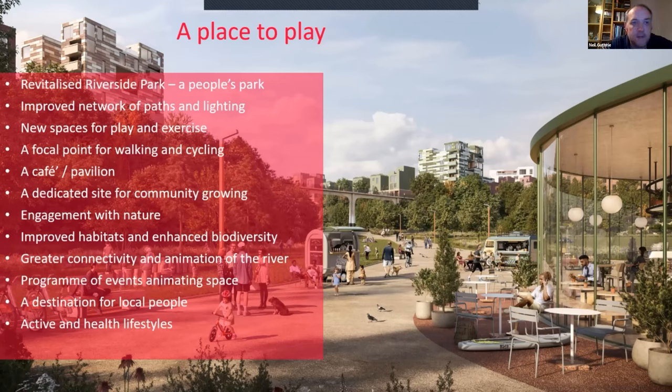We also see Riverside Sunderland as an important place to play. So we want to really revitalise the Riverside Park, create it into a people's park where people can interact with the landscape, the biodiversity, nature generally, create new paths and lighting which improve accessibility for people with multiple requirements, create new spaces for play and exercise. We want to promote the likes of parkrun and things like that, really trying to create an active, vibrant space.